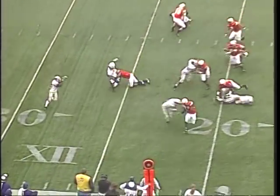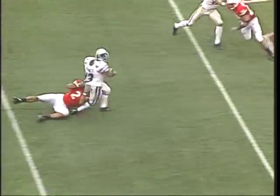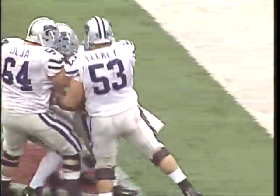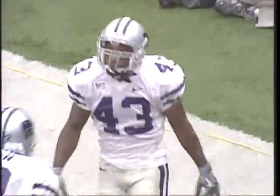Roberson option, short side right. Good pitch to Darren. Sproles at the 20. He's at the 15, 10, 5, chugging. Touchdown, Darren Sproles. That is amazing. 22 yards for Darren Sproles. His 13th rushing touchdown of the year. How about that play for the Wildcats?